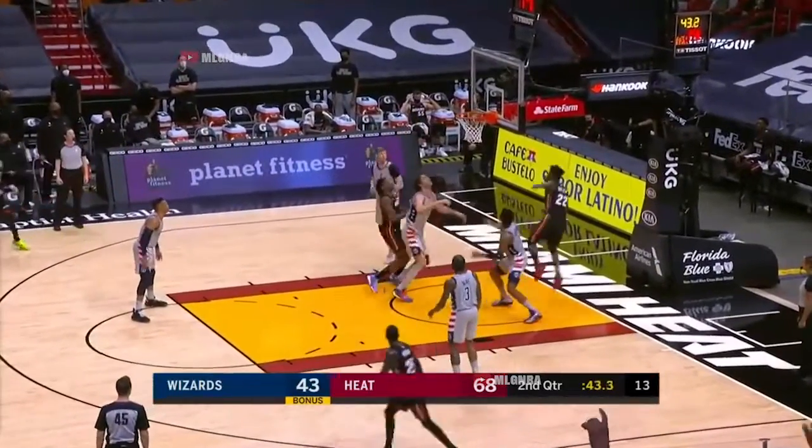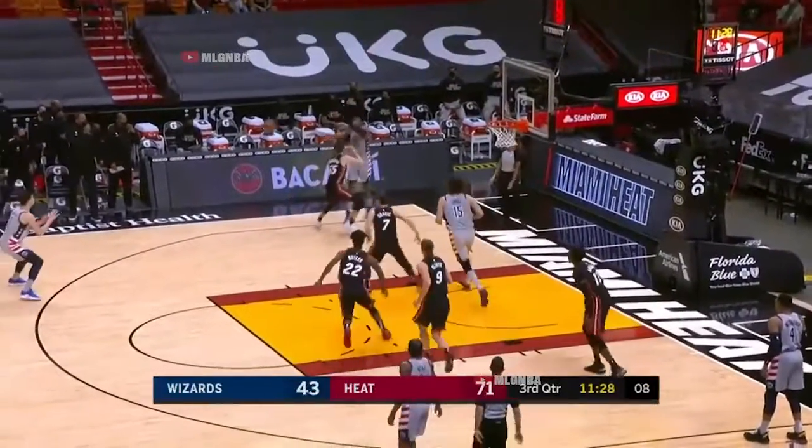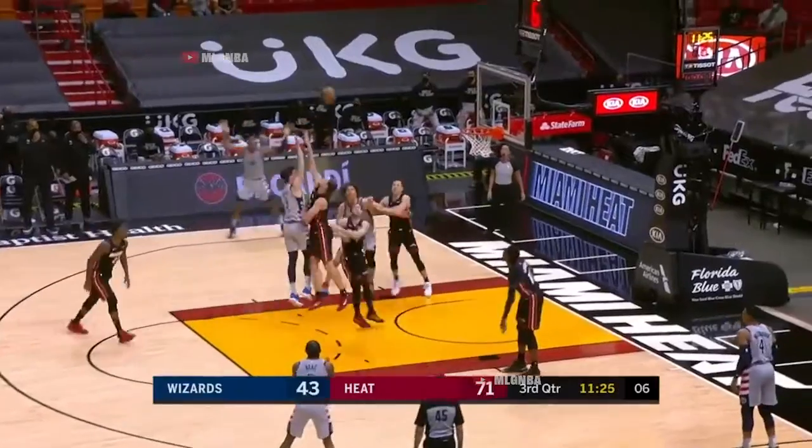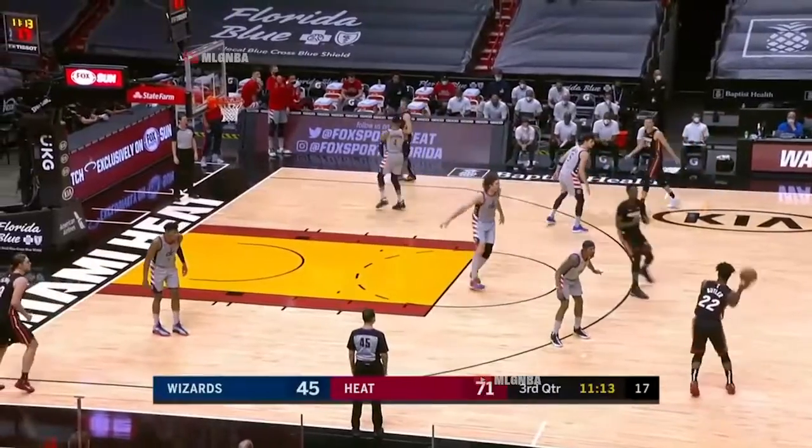Here's Achiuwa hanging and hitting. Precious Achiuwa can play the perimeter players as well as Bam. I don't think there's another big in the league that can do it. Abdia on the run, hits it over Olynyk. Just the same, known for being a catch-and-shoot three-ball guy.